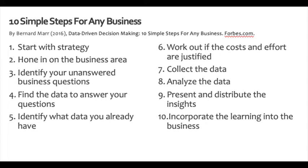Number five, identify what data you already have. It's always a good idea just to start with where you are. If you're trying to find data and it doesn't exist, you're wasting a whole lot of time. So just start with what you've got.